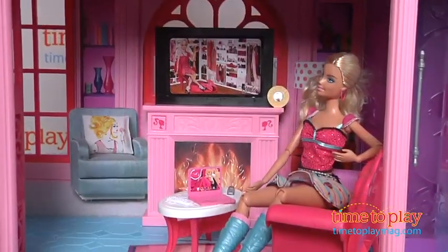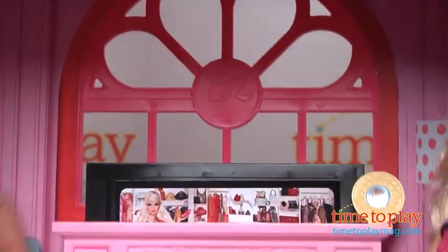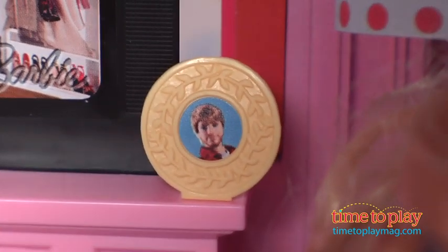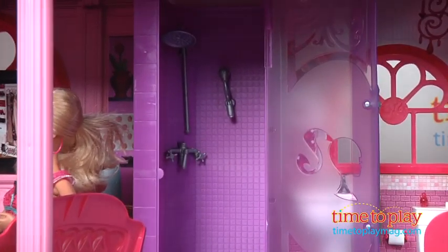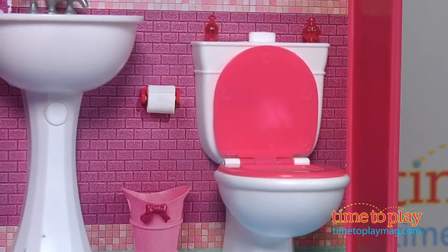On the second floor, we have the beautifully appointed living room that's perfect for a romantic evening in front of the fire or relaxing in front of the large screen TV. Notice Ken's picture prominently displayed on the mantle. Of course, Barbie's bathroom is top of the line, with all the fixtures a girl needs, including a luxurious shower stall, lots of hair and makeup accessories, and a toilet that really flushes.